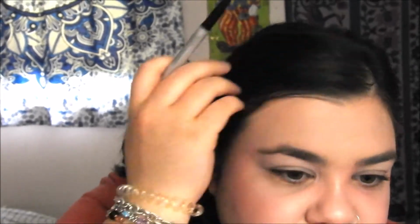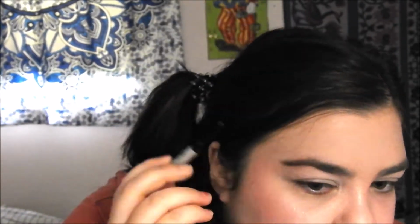Okay, so I am going to real quick blend out some primer on my eyelids, okay? And then while that just sits on my eyes for a minute, I'm going to go in and just fill in my brows really quick. I like to do my brows really basically, so I'm just going to fill this in while that has time to set. Those are the brows done.